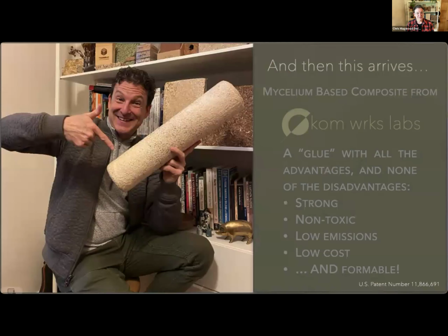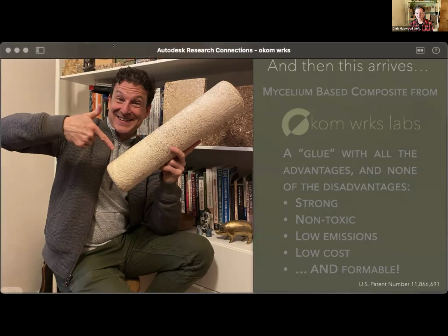And so, like Joshua said, about 4 or 5 years ago, I got in the mail this sample mycocomposite tube from Joshua. As soon as I opened it up and touched it and felt the strength of it, it was this aha moment: oh, mycelium is the glue. It checks all the boxes that we need to take these small pieces of fiber that are abundantly available and actually turn them into something that we can build with.